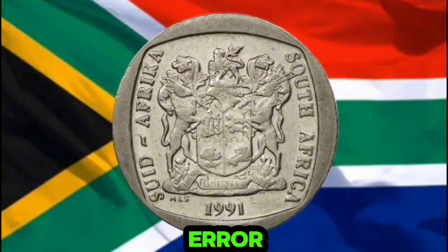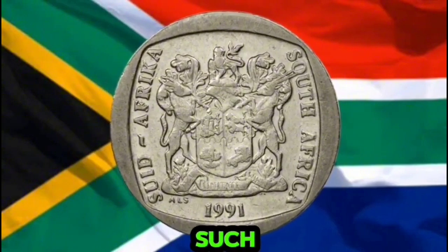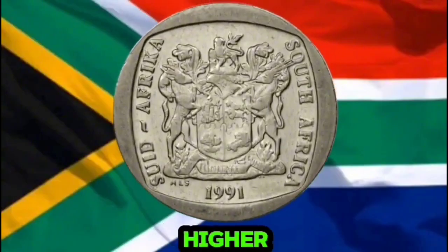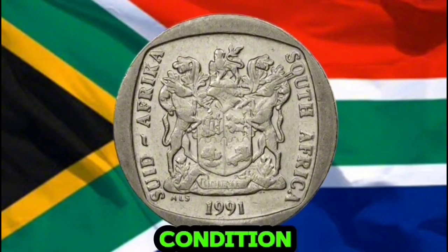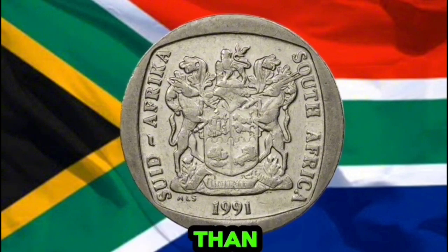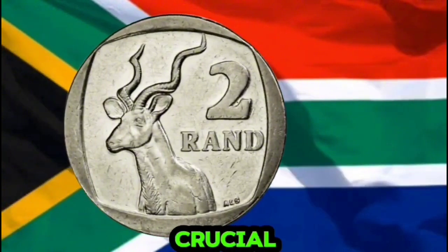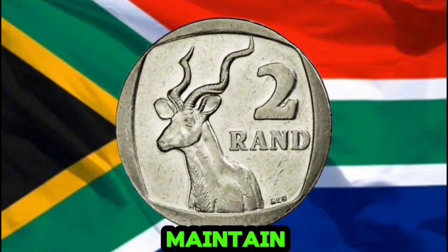Beyond the mint error, there are several factors that can increase the value of any coin, such as its condition. Coins are graded on a scale, with higher grades commanding higher prices. A coin in mint condition can sell for significantly more than one that has been circulated or damaged. That's why it's crucial to handle rare coins carefully and store them properly to maintain their value.